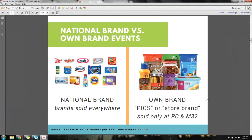Now, own brand events mean that the products are exclusive to Price Chopper and Market 32. A lot of times people call them store brand. The way that we refer to them is own brand. And for own brand, mostly what you'll see, there's a couple other ones, but Picks is the main one. That's not P-I-C-S. It's pronounced Picks as one word. It's kind of like Price Chopper Picks for you. So these are the equivalents. A lot of times you'll see Picks orange juice next to Simply Orange juice. It's typically the cheaper version, not always lacking in quality though. Some of these own brands are really phenomenal nowadays.